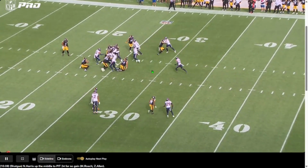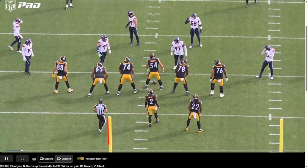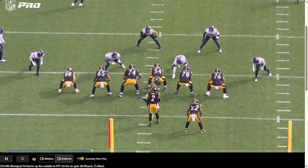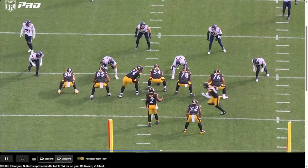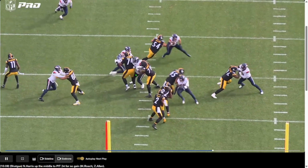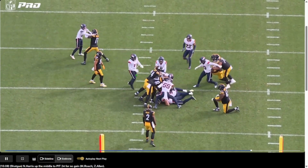Alright, Pittsburgh Steelers. Looks like he helps on the cleanup, a run for no gain. Alright, so Zach is here on the offense's left side, kind of in that 4-eye, loose 3, just sitting in the B gap. They got 4 down linemen. The tackle pulls, the guard tries to block down. He holds his gap.